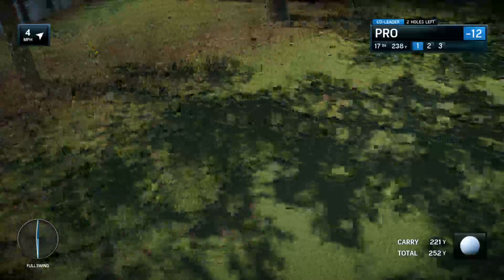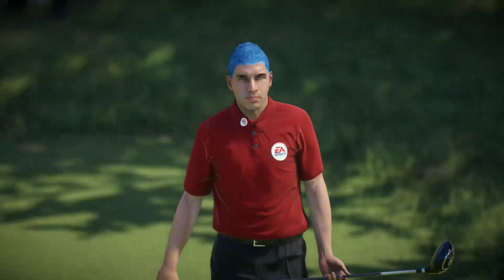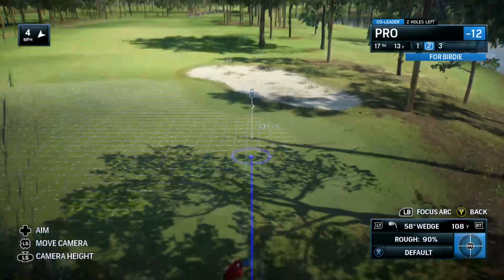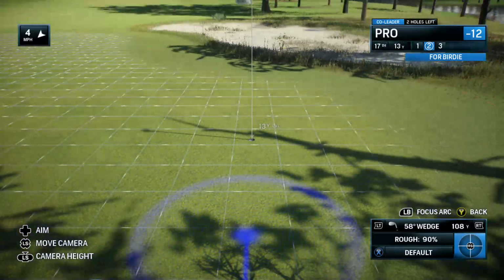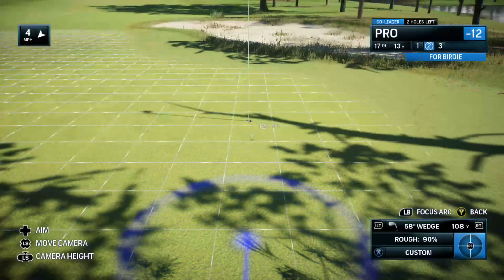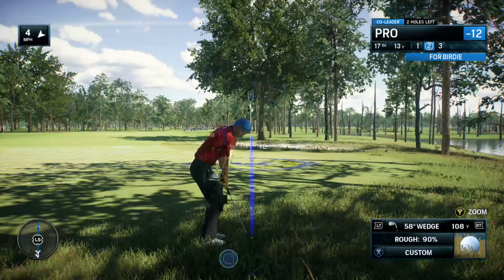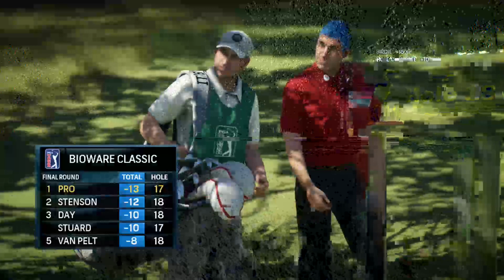Hit the green, just didn't have enough backspin. Yeah, you wonder what he was thinking on that shot coming out of the rough here. Out in position on this leaderboard. Good holes.